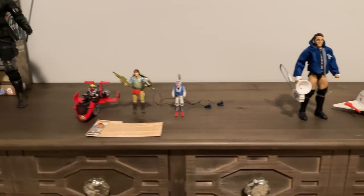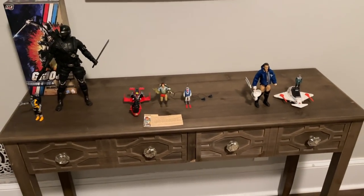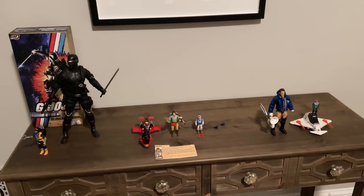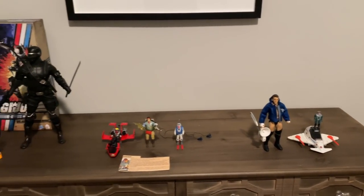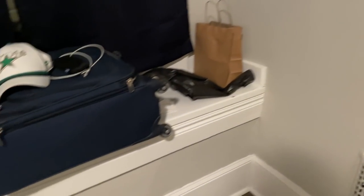We still have tomorrow to go. We're at the big Columbus Toy Show. So far, I've kept my spending pretty modest. So we'll see how I do tomorrow with the spending. We'll see what I pick up then. Kind of running out of room in my suitcase, especially with this big Snake Eyes to put in there. So I'm going to have to find some room for it, but that's it for now, guys.